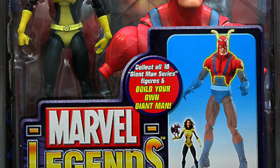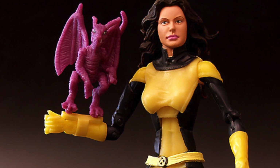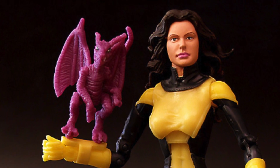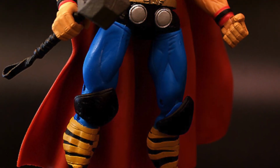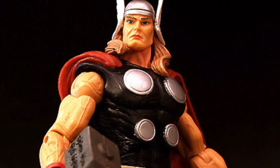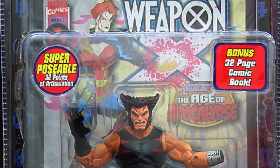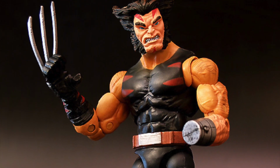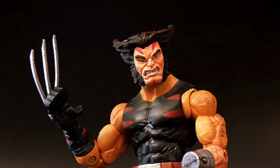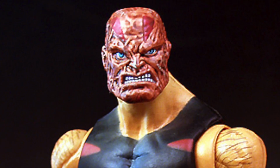Heading back over to the X-Men, we have Kitty Pryde with her adorable little dragon, Lockheed. And it's time now for one of Marvel's heavy hitters. It is, of course, the God of Thunder himself, Thor. And since the Age of Apocalypse is clearly such a lovely place to be, we revisit it with Weapon X, who also comes with a different look if you can chase that figure down. We have the burnt face Freddy Krueger Weapon X.